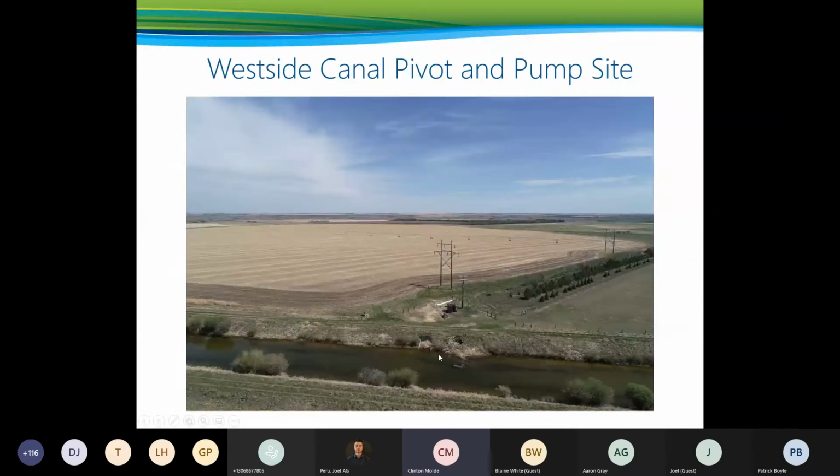This is a typical turnout location from the existing West Side Canal. And you can see at the turnout where my cursor is, the pump at this location, which supplies water to the pivot point in the top of the slide there.